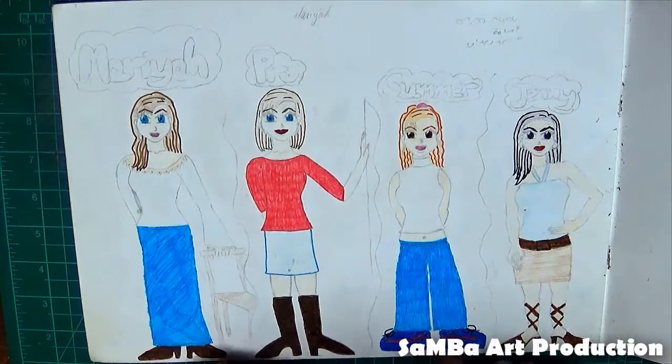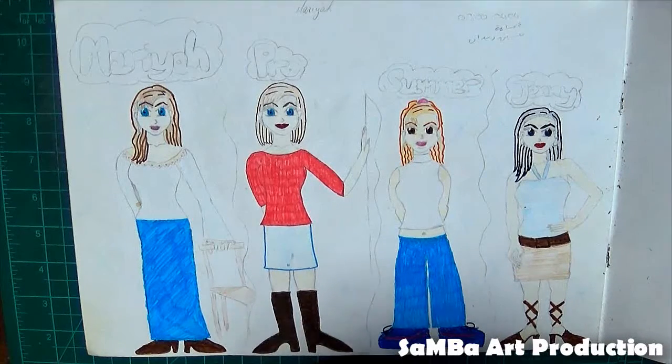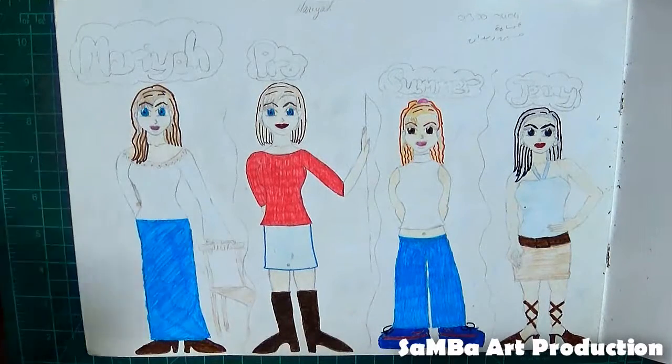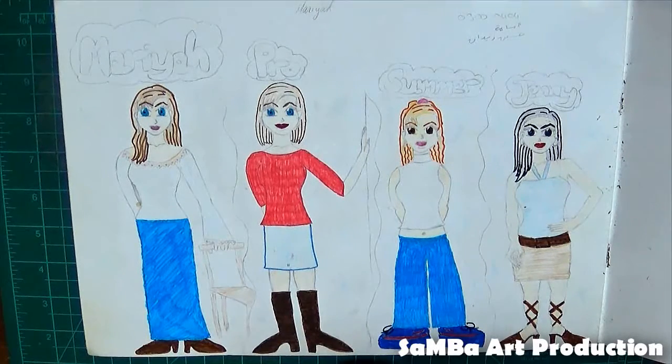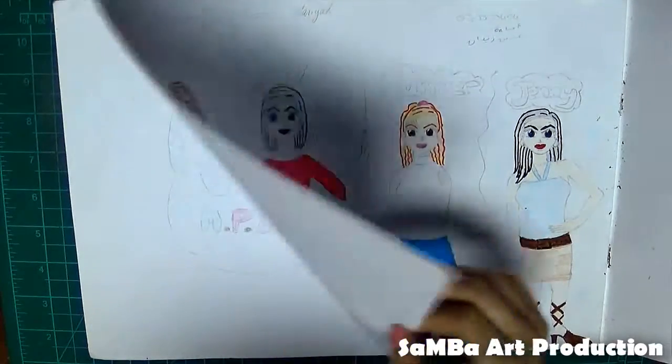What the hell with these? The style of coloring is not bad, but oh god. And I actually like the idea that I wanted to give some hair details with the fun watercolor marker stuff. But they all have the same faces, don't they? What's next?